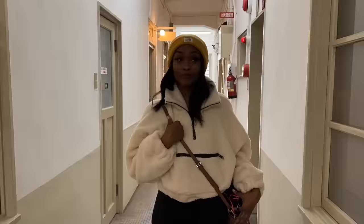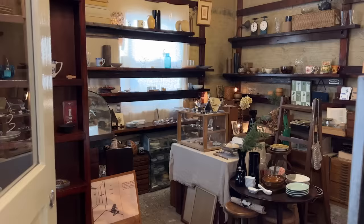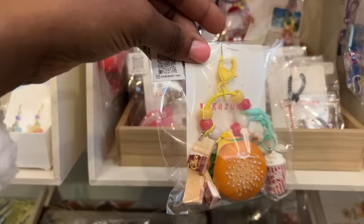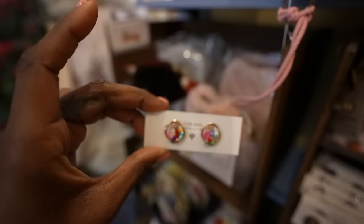This place is famous for a bunch of handmade goodies, so you can get all kinds of accessories. I think this would be a really great place to get a souvenir. I saw a sign with cats on it, so we're going upstairs. This place is huge. The details for me. If I knew a dentist, I'd buy them. Bunch of food keychains. Are those hedgehog earrings? Lily. This is so beautiful.